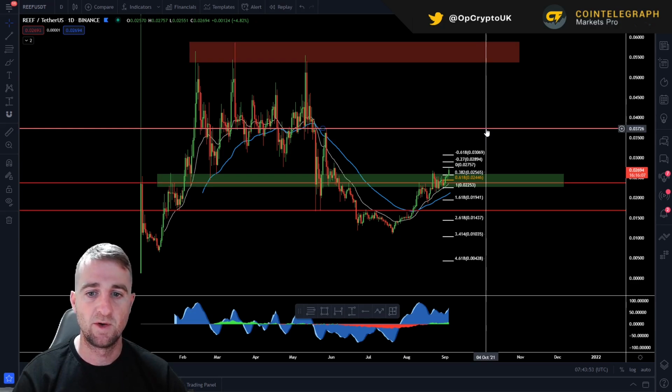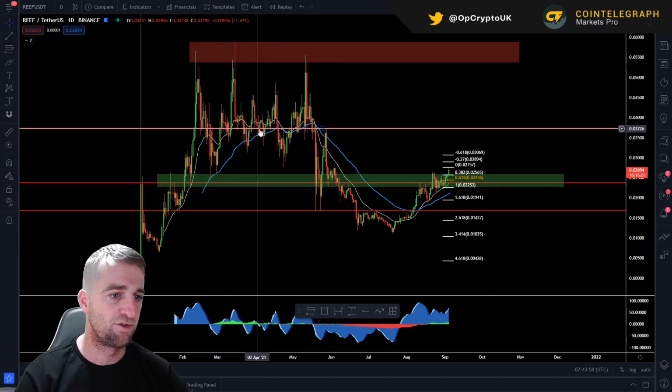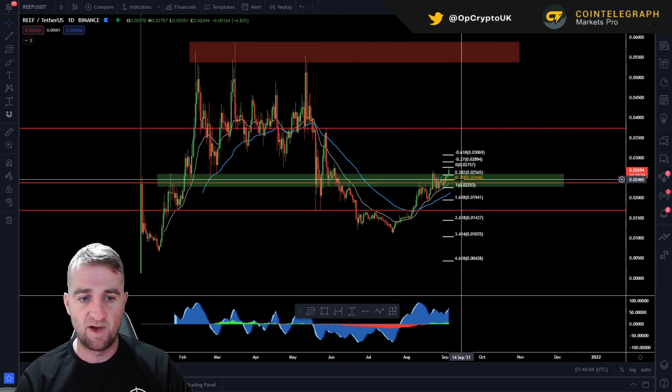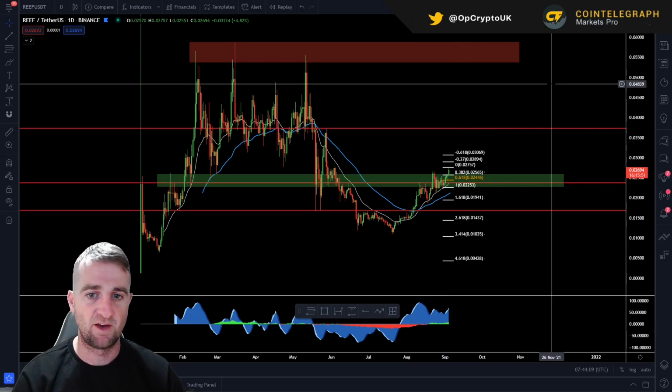So that's 0.03726. It's a tough area. We've got loads of rejections and loads of support wicks right into that area. And then we look at that last one there, a double rejection and bang, straight back down. So I've identified the buy zones there. The first sell zone is around 3.7 cents.